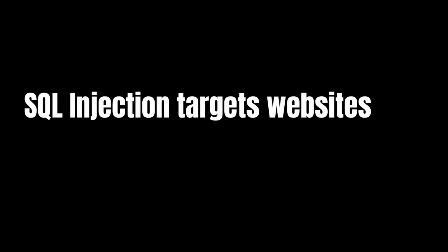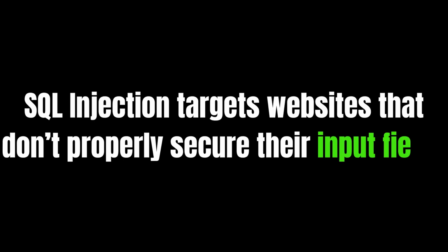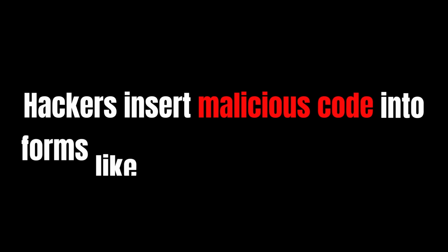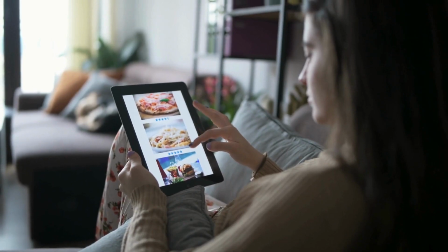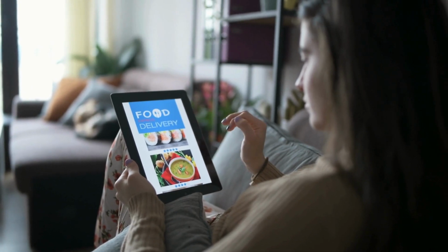SQL injection targets websites that don't properly secure their input fields. Hackers insert malicious code into forms like login boxes to access or modify a database. It's like sending a pizza order and hijacking the delivery system.